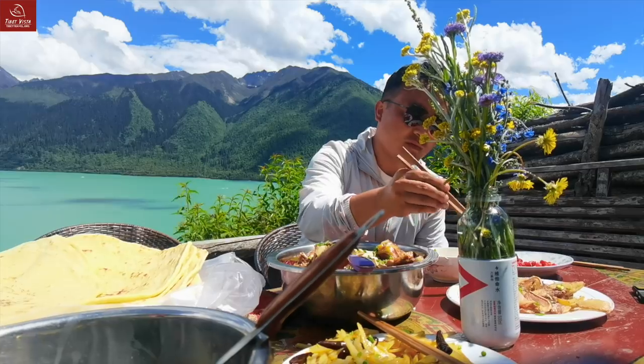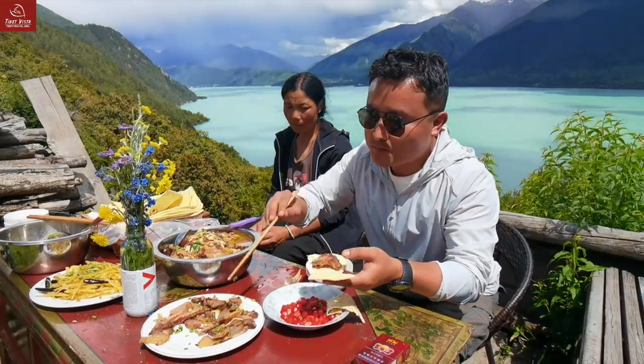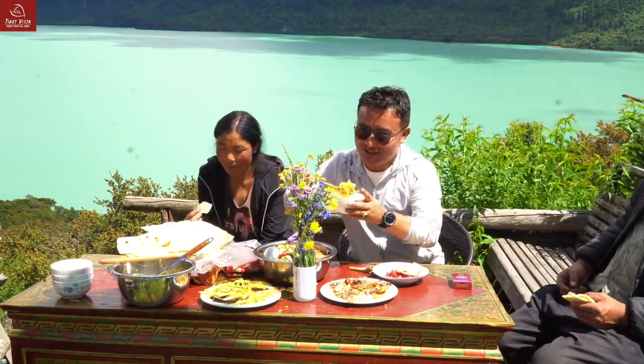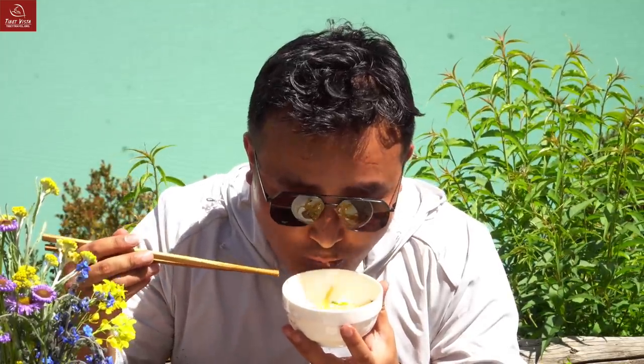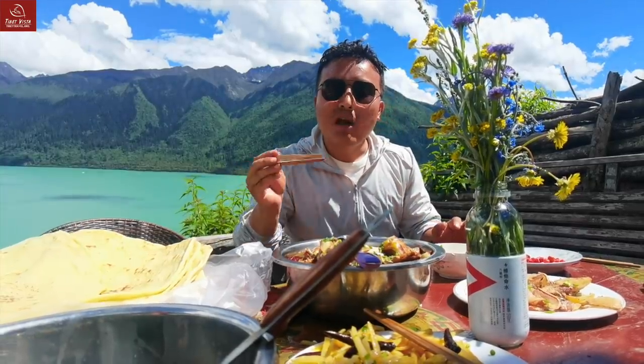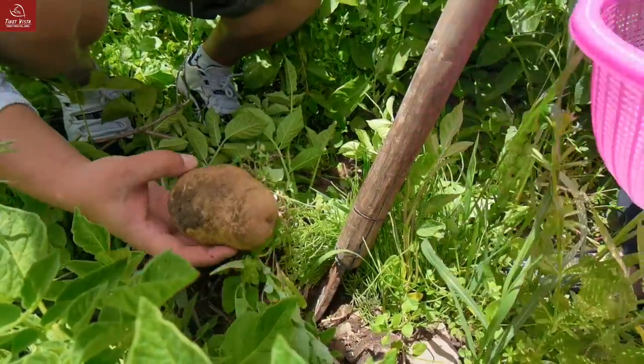In my next step, I'm gonna try the mountain pig. And that Tibetan pork, it's just a natural taste. You have to mix it with the bread so that it will absorb all the oils. And now I'm gonna try fried potato and let's see how delicious it is. And that fried potato is so special and so organic. I feel like it's much, much softer than the other potatoes.